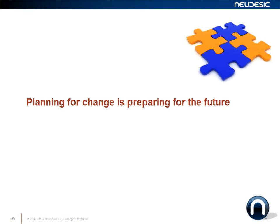So determine which of these changes you want to really deal with as an organization, and really choose which ones are going to provide you the most value. You may decide to ignore some changes, so that's certainly acceptable. But just recognize the fact that you have these changes.